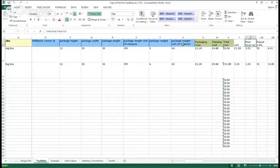So what do you do when you're buying? When you're buying your products, what you want to do with your suppliers is ask them for samples of the packaging so that you know how it arrives with you.